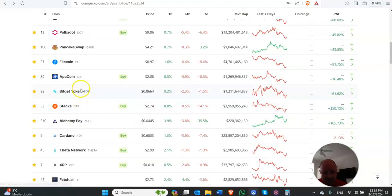Now, I also have BitGet token, which is my second, I guess, exchange token. I have made quite a bit here, 61%. I believe exchange tokens are going to be hot, like BNB. I mean, it's super hot. Stacks is connected to Bitcoin. If Bitcoin does well, Stacks is going to do well. I think Stacks can be $20, $25 this run.